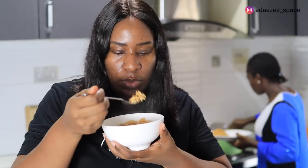Okay, and then as a typical Nigerian that I am, I'm frying plantain because I'm going to serve it with plantain and chicken. I already fried my chicken. And I also like this basmati rice. That's in the rice itself. This was delicious.